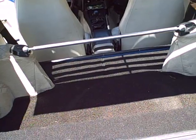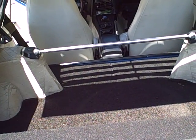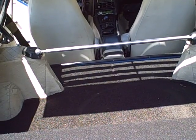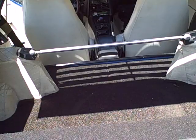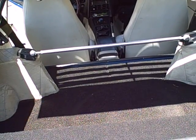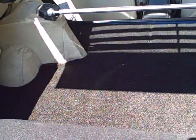The car can definitely benefit from some newer struts. It's got Eibach progressive springs, and it's got the sway bars and the strut bars. And I think the only thing left on it is to upgrade it to some stiffer, maybe Tokico struts. The interior, like I said before, is in good shape.